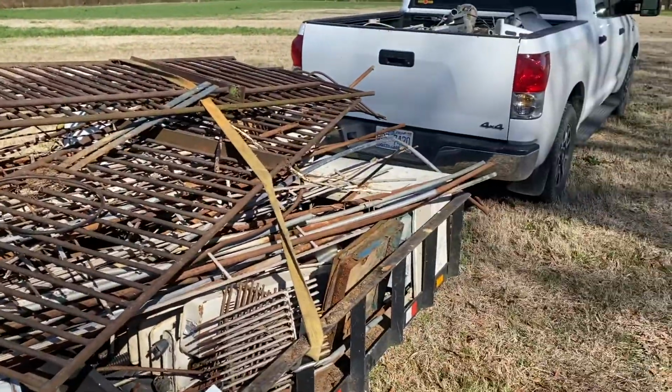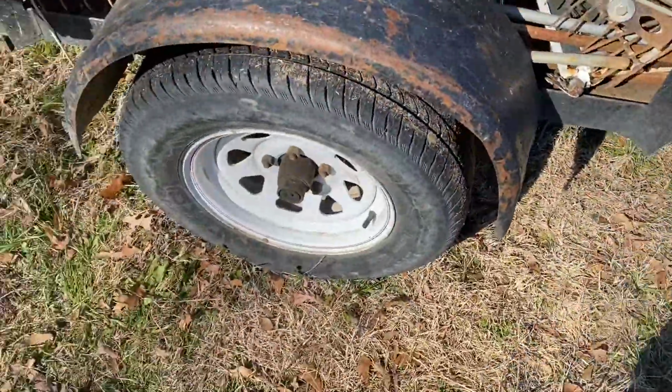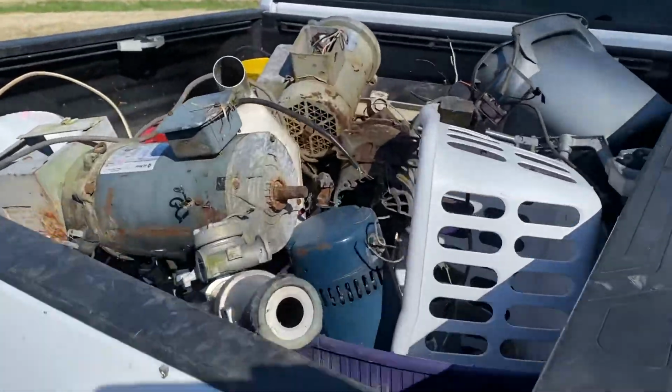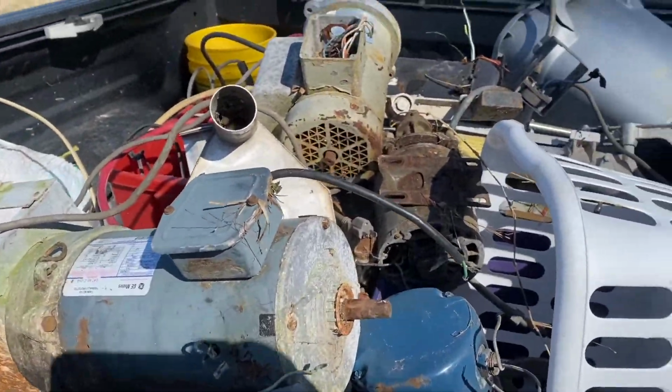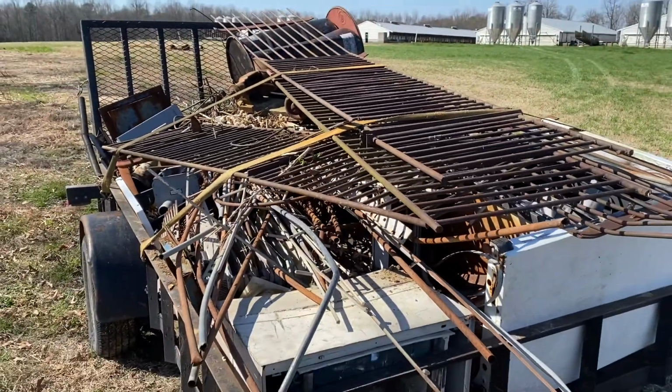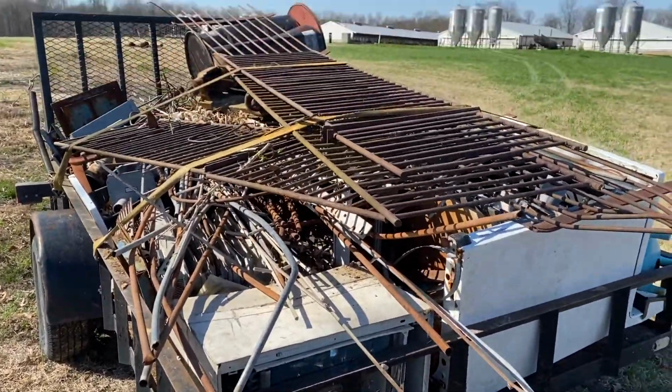So this is where we're at. Got a little bit of an issue right here. She's a little slack, but ended up with a lot more motors. They were all buried under there. So hey, whatever. If they're gonna give them away, I'm gonna take them. So this is what we're looking like, headed to the scrapyard.